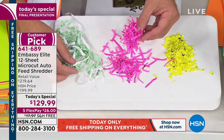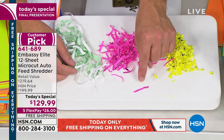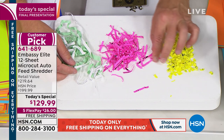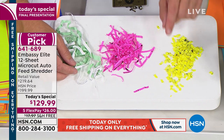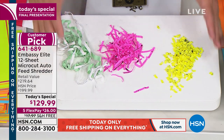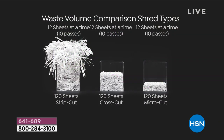So a lot of us got away from that one to Crosscut. And Adam, you said it perfectly. For about this price, I might find a Crosscut 12-sheet shredder. So now we've gone to Microcut, finer, smaller, more protective. But we're also adding that dock feeder, which is just phenomenal. And the more we shred, instead of just shred and empty, shred and empty, because it's smaller, 120 sheets in a 12 sheet capacity shredder, that's overflowing, right? In strip cut, sorry. Crosscut is about half that. Microcut, it's a fraction of that. And that's just, again, I don't have to take out the trash as much.